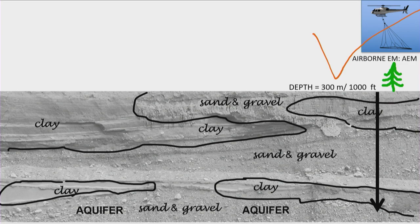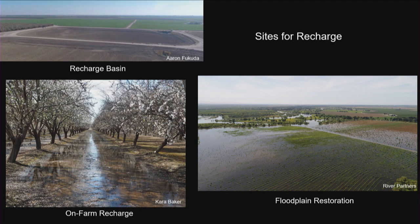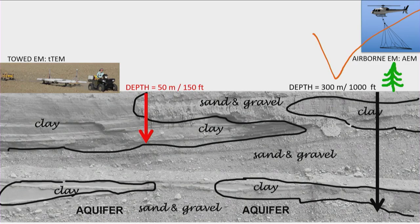We don't just use this to look at these massive features like these paleovalleys related to the end of the last ice age, but we also use them to look at a smaller scale. But when it comes to the really small scale, like a recharge basin or almond grove or a floodplain, it's overkill. It's too big, too expensive, and not sufficiently high resolution in the near surface.